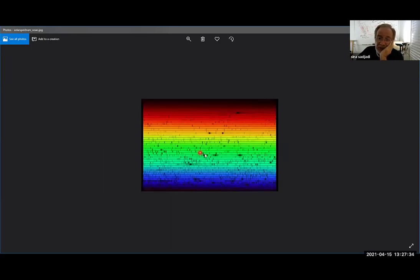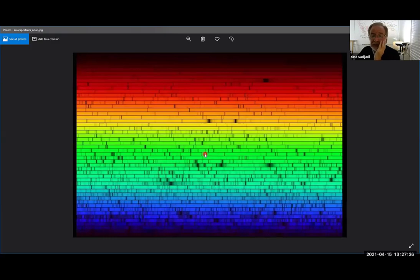All right, well, this is the sun. This is the spectrum of the sun. Now, how do you make a spectrum? Well, you can use a prism. The prism will spread the light of the sun, so you can see individual components in the sun itself.